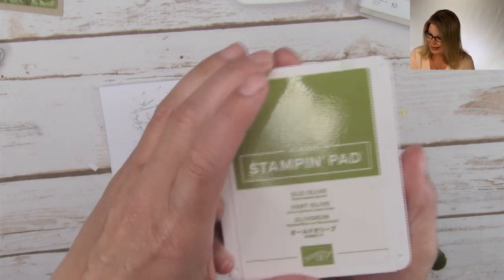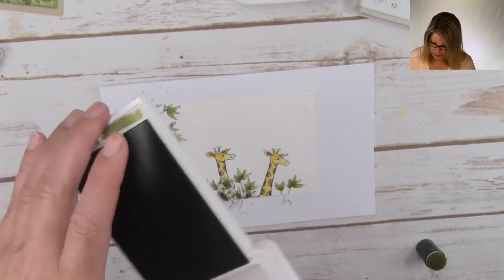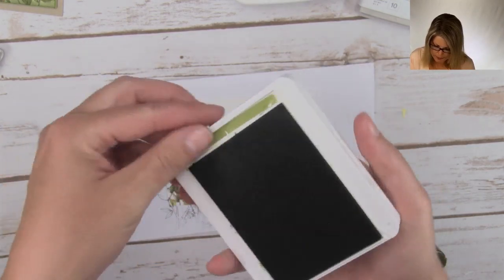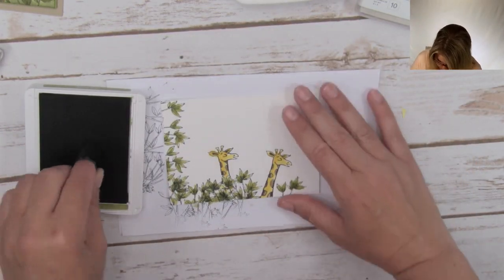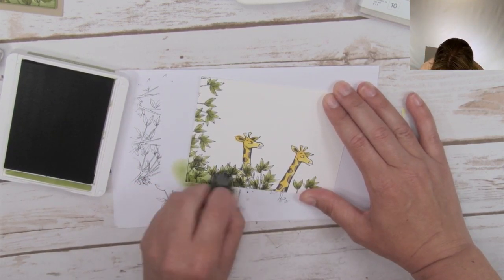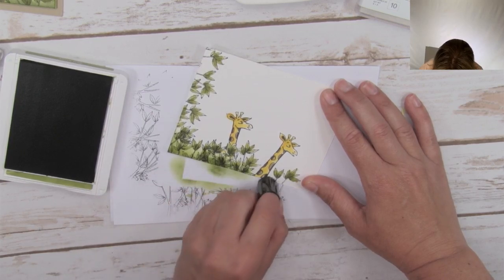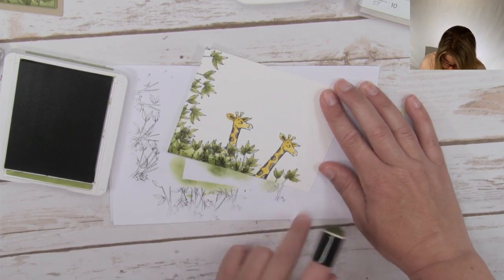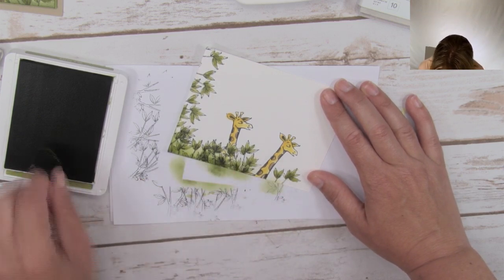All right, so here we go. The last step, I'm taking the old olive ink pad. This is a new styling pad and loving them. I'm going to take that and a sponge dauber, and we are just going to go around the edge of the card to fill in the leafy green forest. I'm not going to go all the way down this side here because it looks like they're coming out of the forest here, or they've eaten their way out.